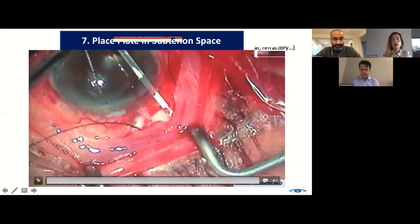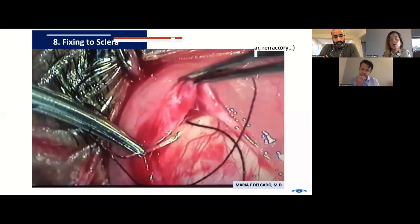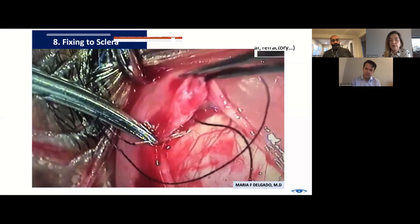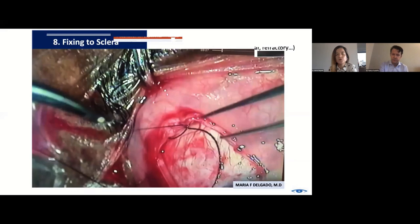Then you have to fix the plate to the sclera, which is very important. Remember that you're around 8 to 9 millimeters behind the limbus. So there, the sclera is, of course, thinner, and you don't want to go too deep. Of course, here, as we were saying in the cornea, it's okay. Here, it's not okay. You don't want to perforate the sclera and go inside the eye. So you have to see the needle. Actually, I want to see the needle translucent through the scleral tissue that I am working in.